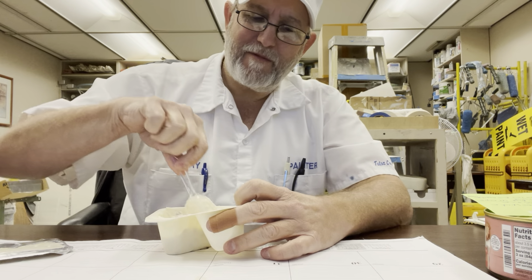You get a little of that graham cracker, a little peach sweetness. You get the Greek yogurt. Smells good.